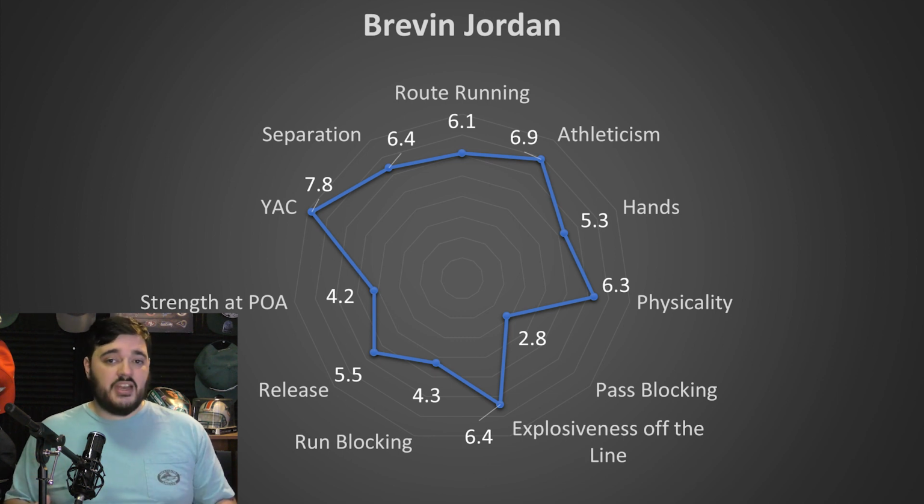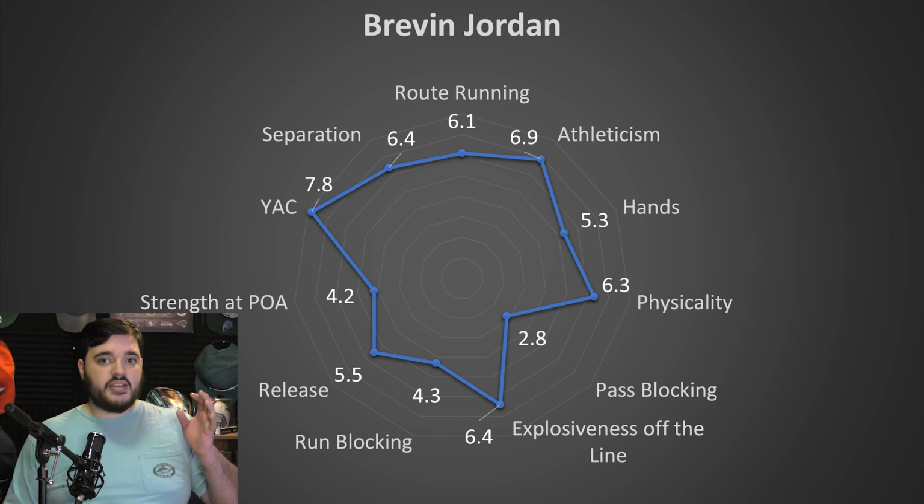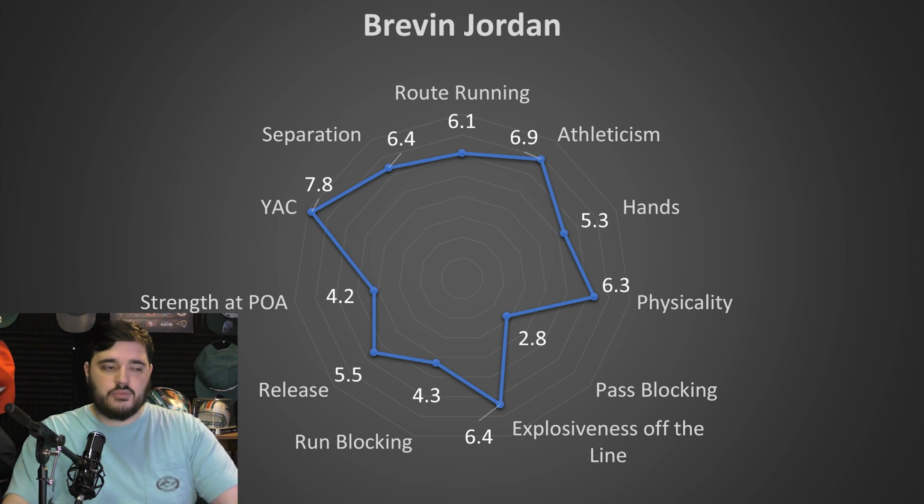I am very excited about this dude's ability to create yards after catch. I am very, very excited about this dude's ability with the ball in his hands. Very, very exciting stuff. This is an elite grade for me. I think that's really the crux of why you draft Brevin Jordan. If you had to tell me one thing, if I think of Brevin Jordan, I think yards after catch. I think his ability with the ball in his hands, that's what I love, and that's what I want to see more of at the next level.